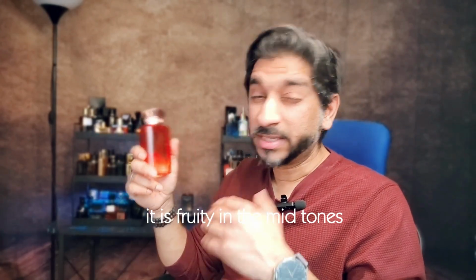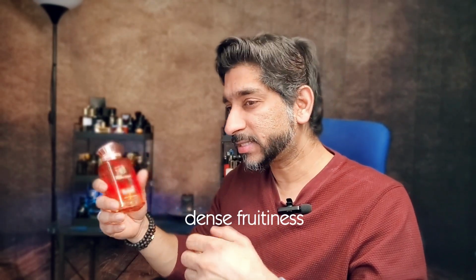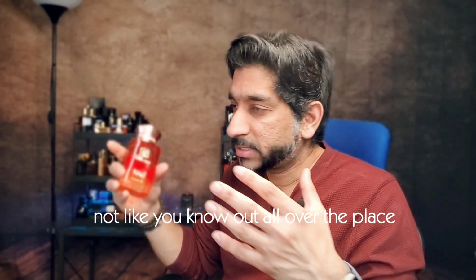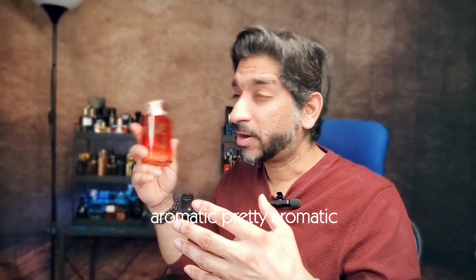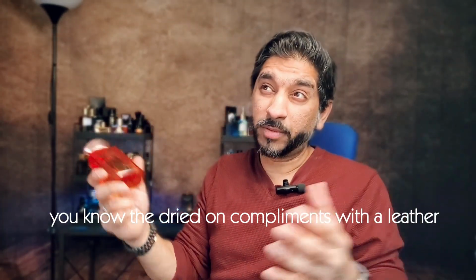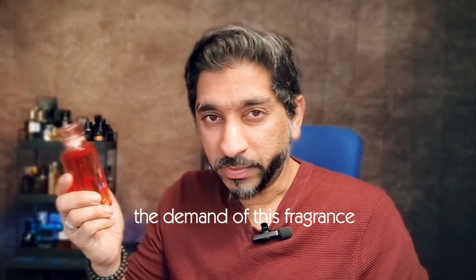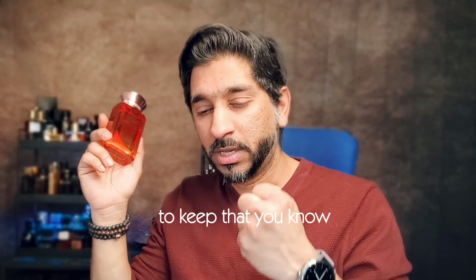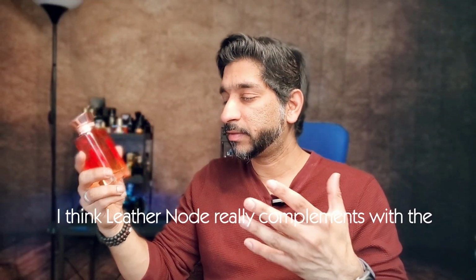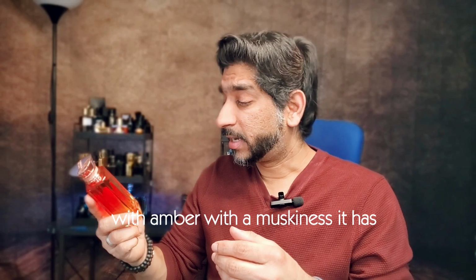It is fruity in the mid-tones. It is kind of like a tropical, dense fruitiness. Not citrusy, I would say. Not zingy at all. Aromatic, pretty aromatic, and in the end, the dry down complements with a leather note, which I think is the demand of this fragrance, because to keep that density and depth alive, I think the leather note really complements the amber and the muskiness it has.